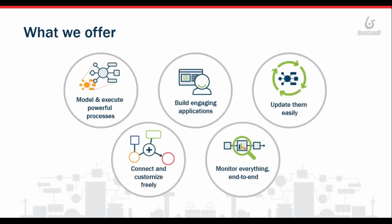So what are we offering? We're offering you a component to software where you can model and execute powerful processes by including your data and automating all your systems, letting you build engaging applications that you're able to update real time, on the fly, without stopping production, and that's very important. We're also offering you about 100 connectors, and if you have a proprietary system and you need a special connector, you could easily develop the connector using our great API. In Bonita BPM, you could also monitor everything from end to end in your process.